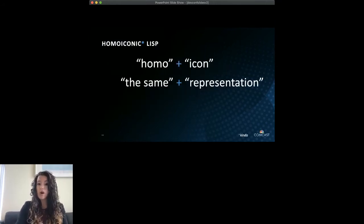A big reason why Lisp is challenging and why I was struggling so much is because Lisp is technically considered homoiconic. Now, I know this can produce a lot of knee-jerk reactions and has produced a lot of controversy in the software space. Homo stands for the same, and icon stands for representation.